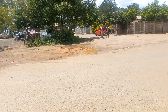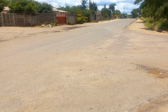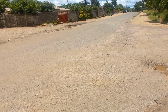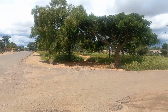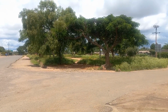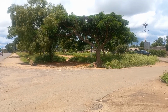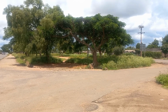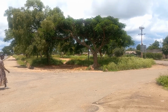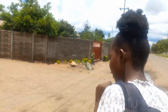People are always commenting about the beauty of the trees in Bulawayo. This park here shows just what the trees used to look like. You see those big, huge trees, they are still there. That used to be a park, green with well manicured grass, but of course now it's no longer like that. I'm taking you along to Ihlati Secondary School.